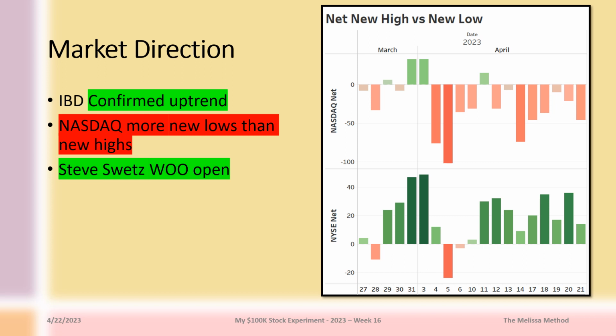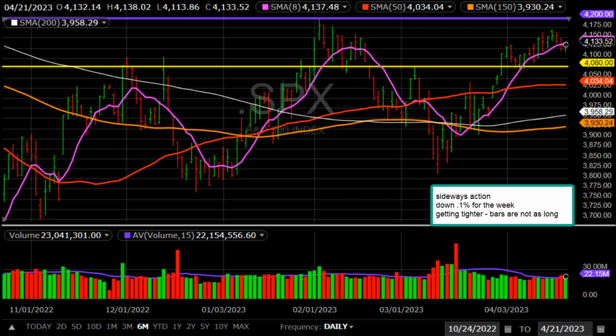According to the IBD at investors.com, the market is in a confirmed uptrend, and the Steve Sweats window of opportunity is open. But we're continuing to see more new lows than new highs on the NASDAQ. The S&P 500 has had sideways action. It was down 0.1% for the week, so basically flat. But the daily price swings are getting tighter, and the bars on the right-hand side of the chart are not as long as they were on the left-hand side of the chart.